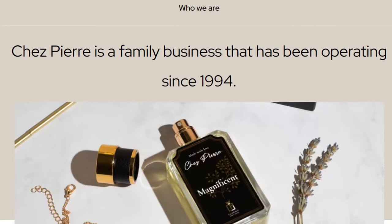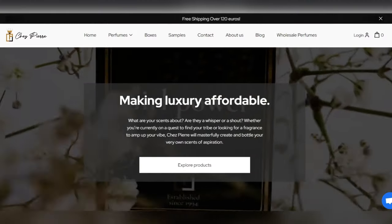I don't know what he's made. I think it's meant to be like a clone house. Chez Parfum. Smelling great since 1994. I just do not believe this is an established house that's been around that long. Oh, actually, the website's kind of nice. It has a nice video in the background. Maybe I'm hating on them too much. Oh, it's a family business that's been operating since 1994.